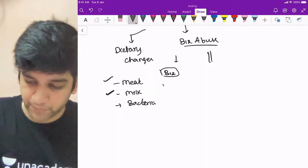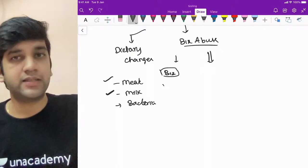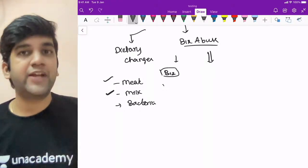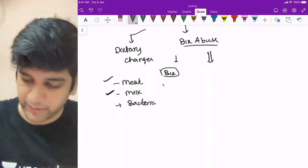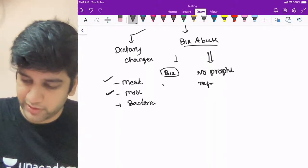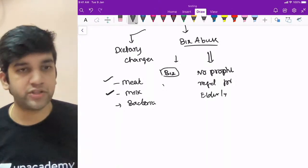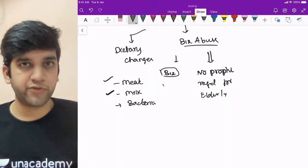So we'll come back to B12 abuse. Which means the daily intake of B12, whatever our parents are given in the form of medicine, is not required. Someone asked me how many days I can give. Don't even give. If your parents are symptomatic, treat them. It's not indicated. There is no prophylactic treatment required for your elderly diabetic, elderly hypertensive person. Nothing is required. How many of you are post interns here?